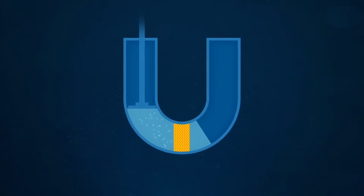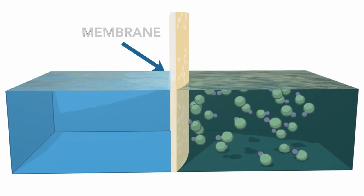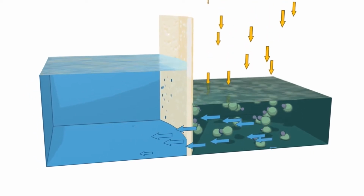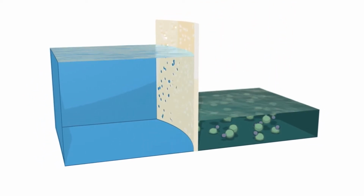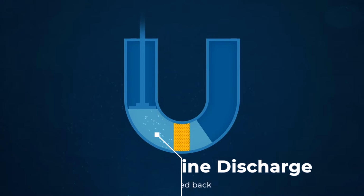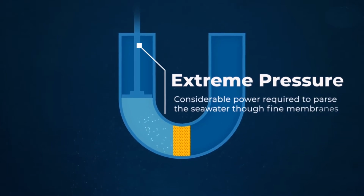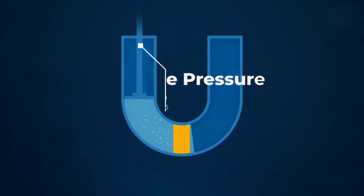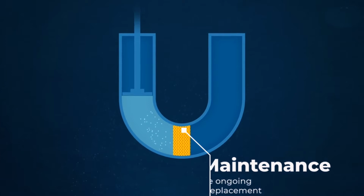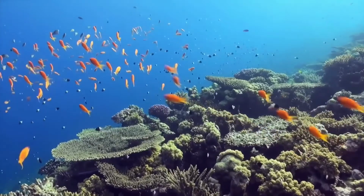Instead, the process applies tremendous pressure to force the seawater through a fine membrane to separate the saline and water molecules. Certainly more efficient than the thermal desalination method, but not without significant environmental and productivity implications. Just to name a few, firstly, continuous dumping of a highly concentrated saline solution back into the sea is destructive. Secondly, lots of energy is expended to maintain as much as 200 psi of pressure needed to force seawater through superfine membranes. And thirdly, maintenance, replacement, and disposal of membranes is costly and more intensive and disruptive. Let's explore these concerns in some further detail.